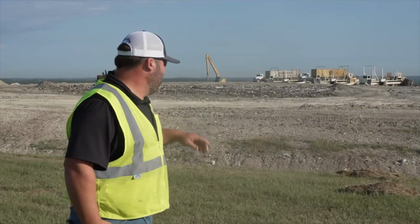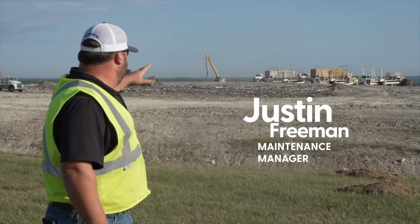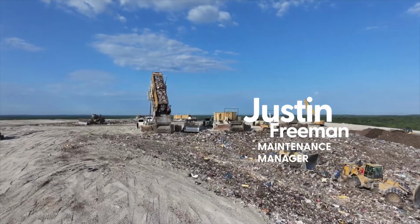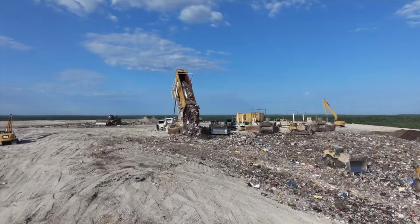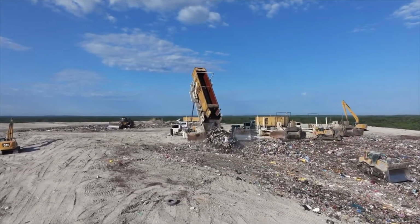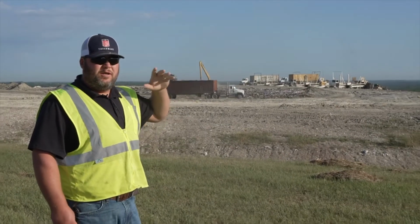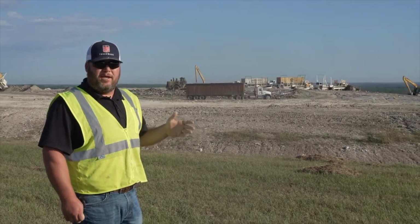Right now we're on top of the hill. Right here on the work face, we've got 4 tippers running. We keep 1 tipper for backup, at the bottom of the hill, ready to grab when needed. We run 3 to 4 packers. We run 3 to 4 D8 dozers also.